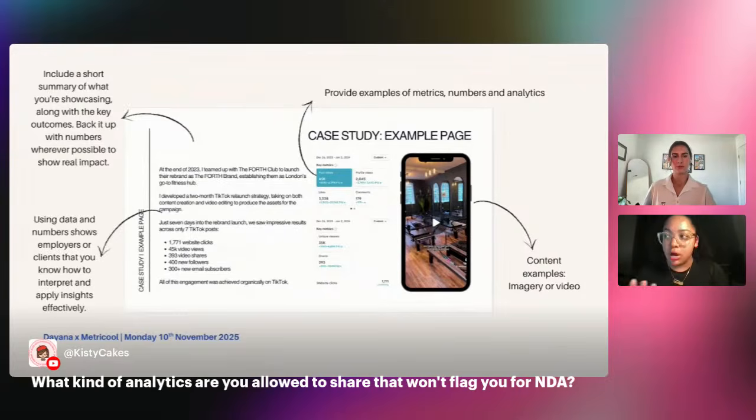And so, if you can't share the screenshots, that's absolutely fine. But as long as you've got the numbers with you, so I've got a whole Google Sheets where I've added different timelines of when I've achieved certain milestones, and that's absolutely okay. Obviously, I know employers won't be like, no, you're lying, because social media is open to everyone, so everyone can actually go and have a look at the accounts. So as long as you yourself are taking notes of these milestones, just in a normal Google sheet, that's more than enough for you to talk about them.